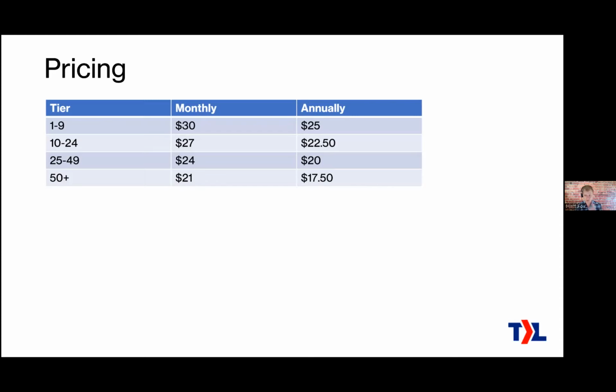Then at 10 to 24, and 25 to 49 is the next tier. And then above 50, it's almost a third less at $21, or $17.50 if you're paying annually. So that'll be the pricing.